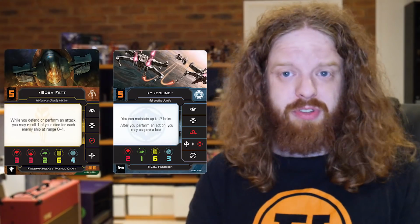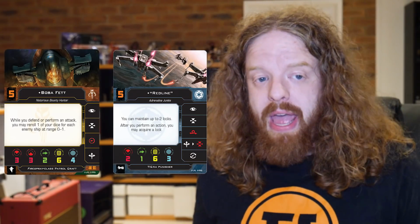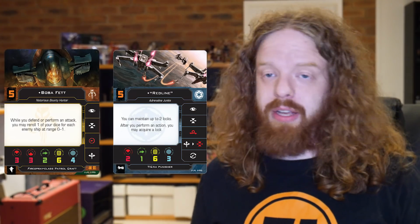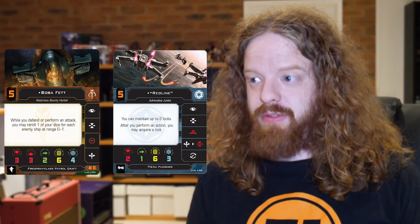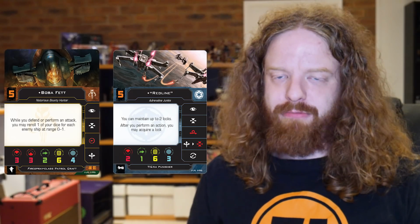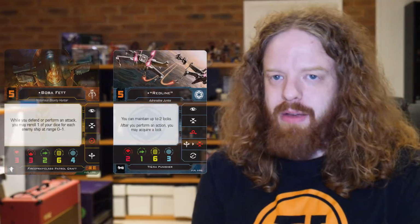It's time for them to move aside and for other ships to shine, as it were. Having said that, I am very happy to see a lot of generic Rebel ships, Leia Organa, and some really cool stuff with the new factions. I'm glad that Boba Fett and Redline and all the other stuff aren't pushing those out. But at the same time, I don't think it's a bad thing if they're a little bit more careful.